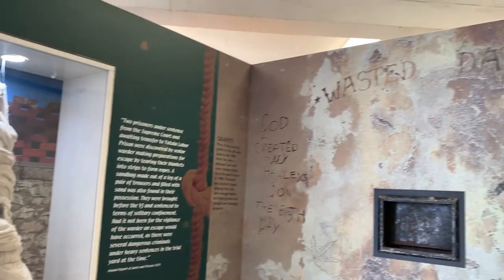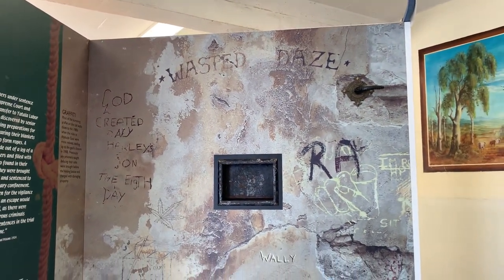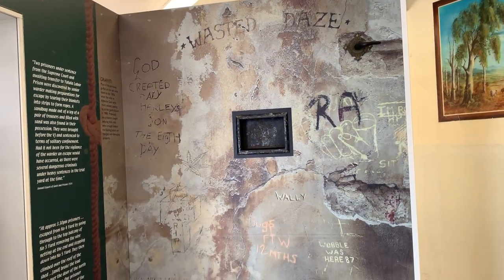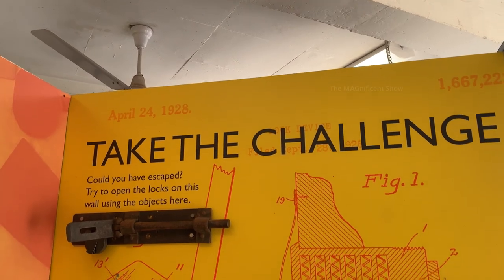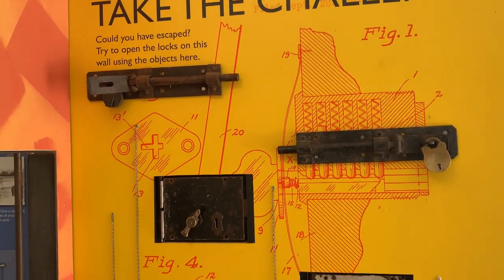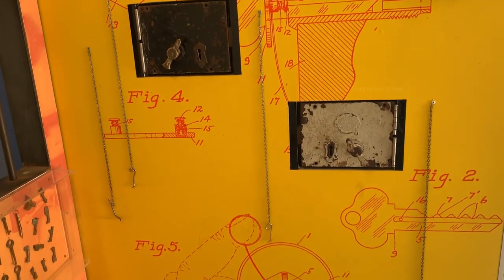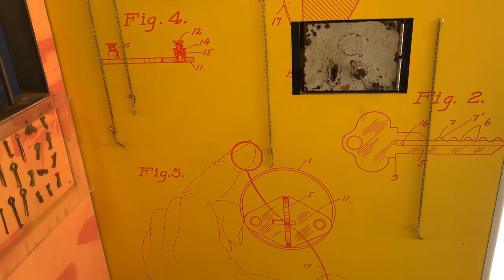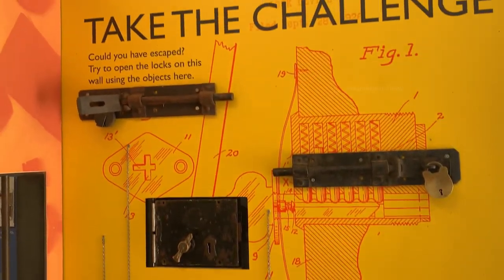On the other side, you guys can see some paintings which were drawn by the prisoners when they were counting their days in this prison. Take the challenge. This place is for some challenge, guys. There are different kinds of locks given here, and you can see some keys and steel wires available here. You can play around and try to open any lock using the keys and steel wires.